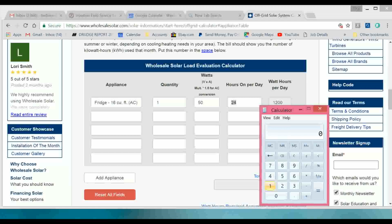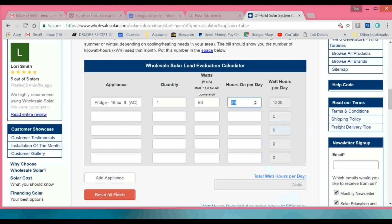Refrigerators don't typically run 24 hours a day. Mine runs 15 minutes every hour, so I multiply 15 times 24. Then I'll convert that back to hours by dividing by 60, and I'll get 6 hours. So every day, my refrigerator burns 300 watts.